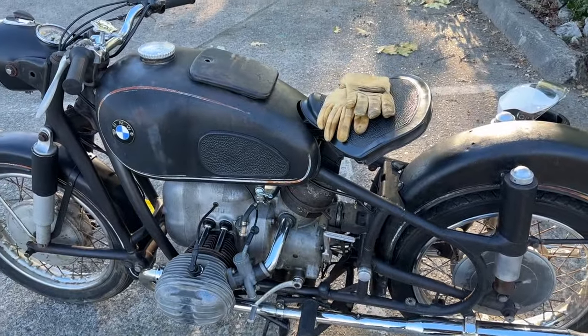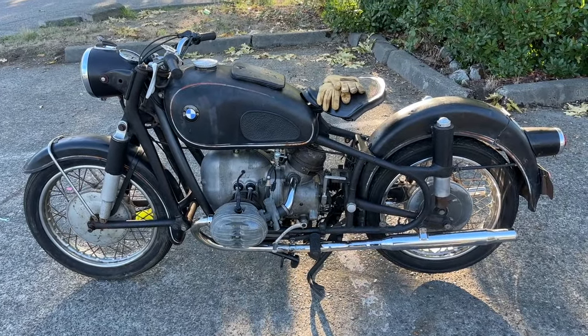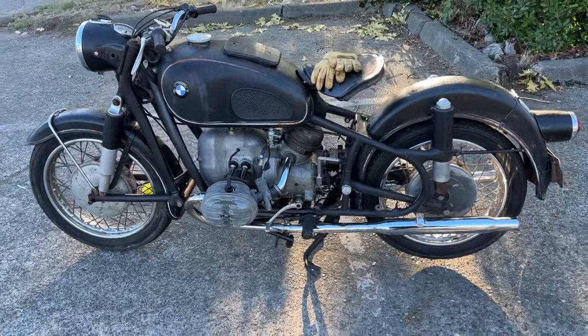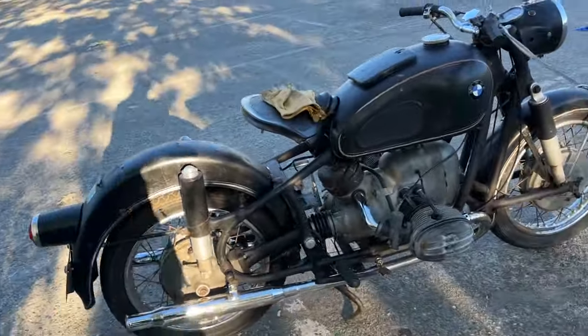Got it idling very low. Should probably bump the idle up. We'll clean the carbs again.